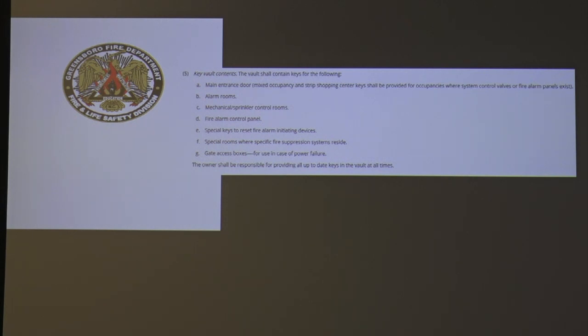Also, another thing is gates. We're requiring key switch Knox boxes where if you put the key in and turn it to the right, the gates open. I've already done it at two places. Brady Train over here off of 16th Street has a key switch Knox box. I'm actually getting to put another one in where if you put the key in, every single gate to the facility opens up. Same way for Carroll Bellmead downtown. You put the key in, all the gates should open.